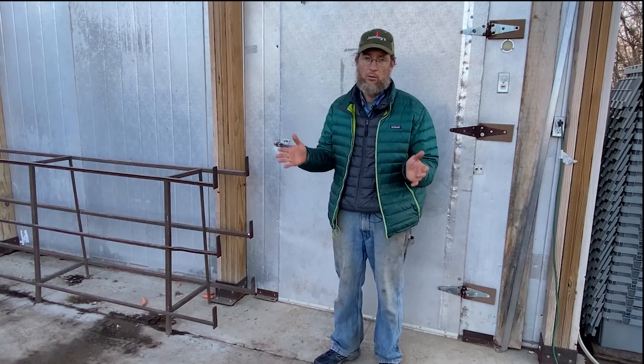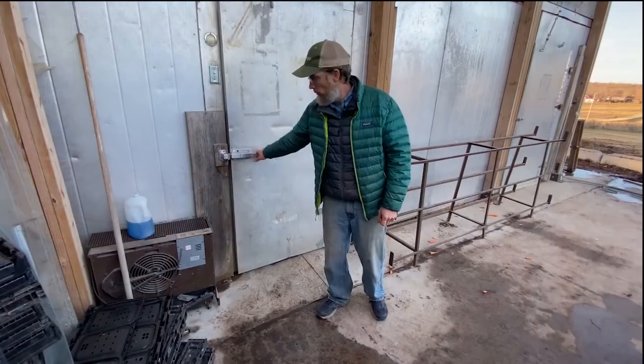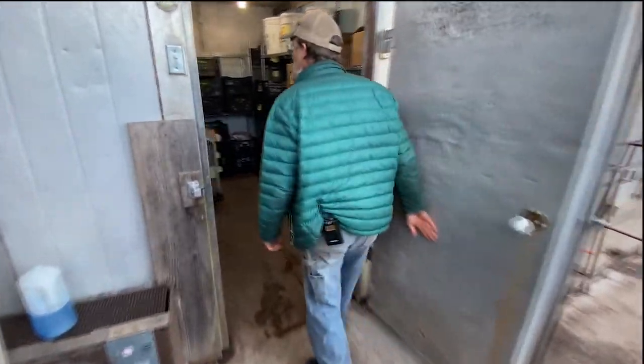So it really does make a huge difference, and it's not just for big scale. I mean, we had cold storage from very early on, and I think that any farm that's real serious about growing should consider cold storage one of the necessities of being a market grower. As we come inside, we'll take a look and see the cooling unit.